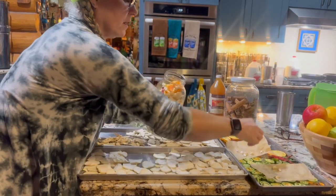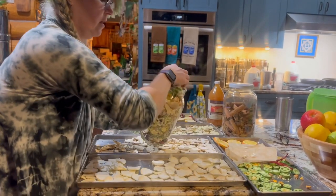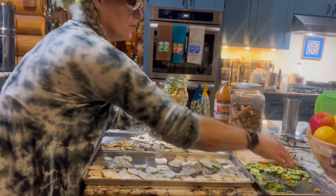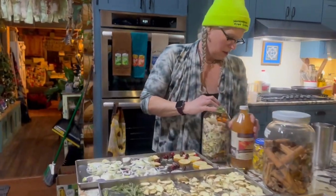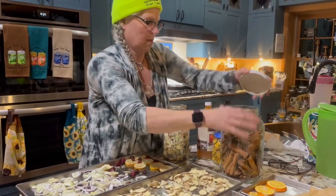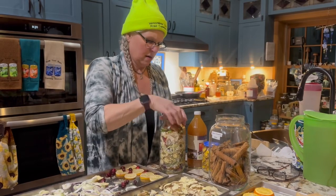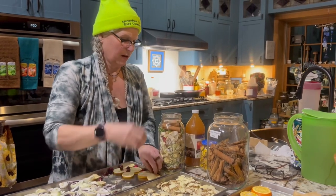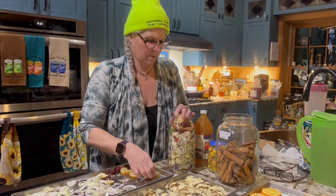We're going to put all the garlic in. But you get the idea and how easy it is to do and have it on hand. And we want all that turmeric, and I bought some extra turmeric just in case I needed it. And then the cinnamon sticks, we get a couple cinnamon sticks in. And then the rest of the cranberries. Definitely want those cranberries in. They're so healing.